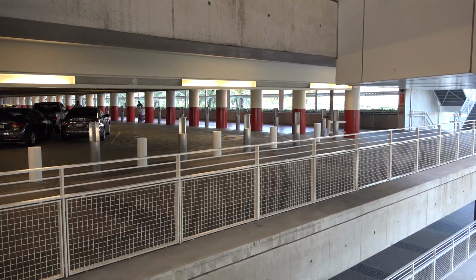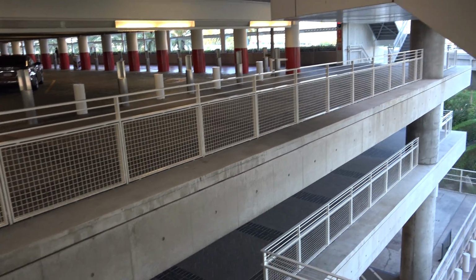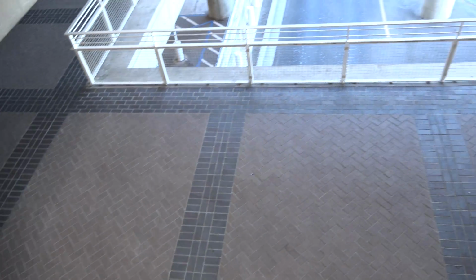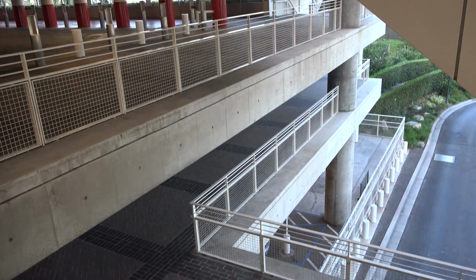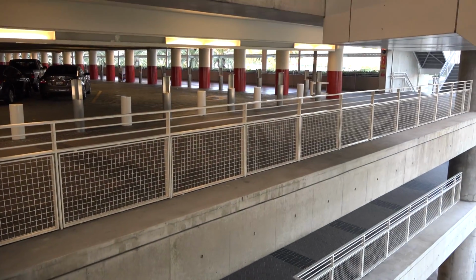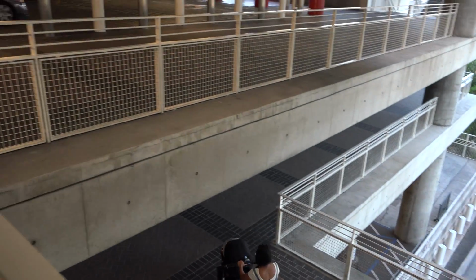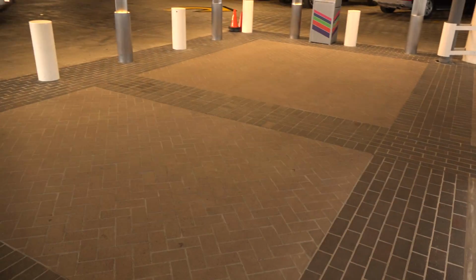One of the things they've been working really hard on the last few times I've been here is new flooring for the garage. If you see, it's this new brick, and it's the same color brick down here. What it used to be is a different color brick for each level, symbolizing which character you are on. So this is the Mickey level. This used to be red tile. Down below is the Daisy level. This used to be purple tile. So they've changed it to kind of give it a more elegant look. I think overall, probably a good change.